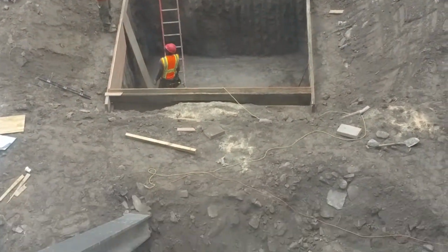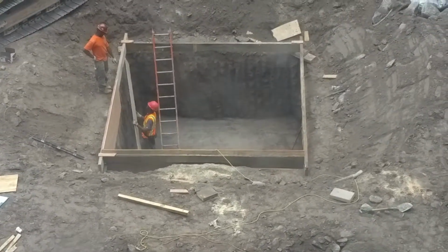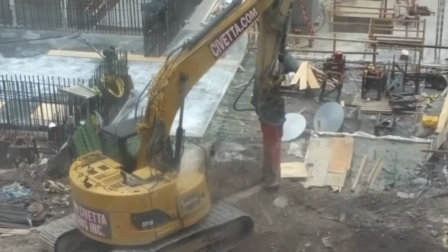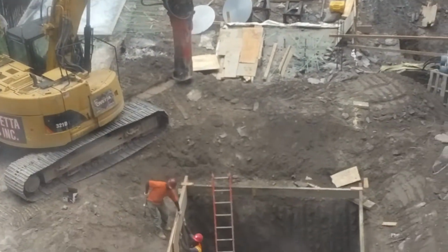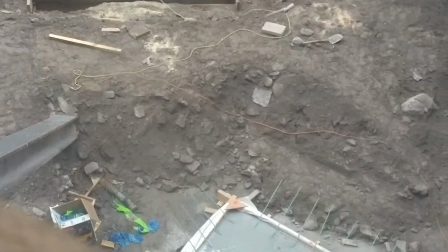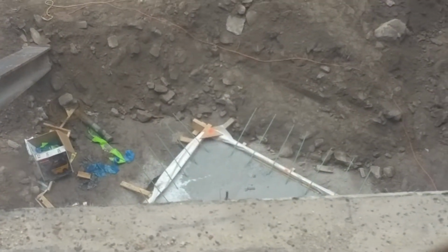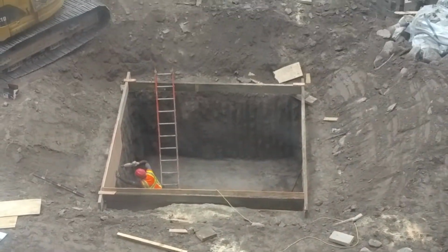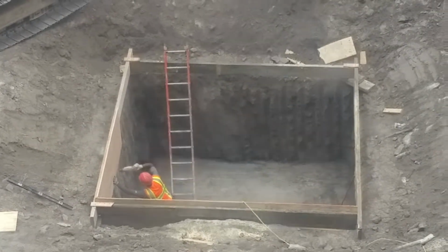This is the beginning process of how the columns, the footing for the columns are prepared. That one there, if you look at some of the video, you'll see the corner of that one. That one, the cement, the footing has already been poured. So now the carpenter is getting that ready for the mason.